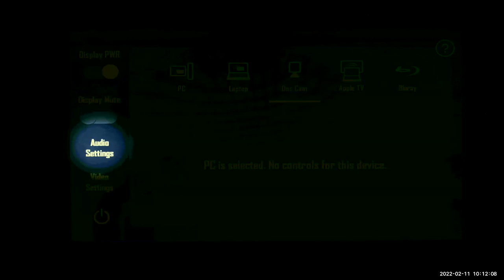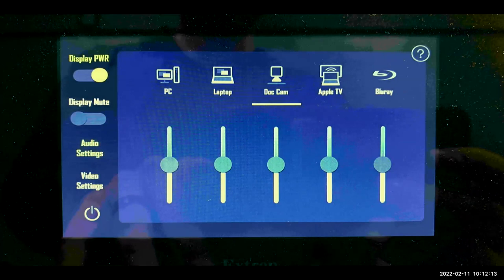Does that make sense? So coming up next is the audio settings. Audio settings are going to be directly related to the specific devices that we have along the top there. Right here within this instance, we have five faders, each corresponding to a different piece of equipment here. So we have the PC, you've got the laptop, document camera has no volume, but we kept it on there anyway, Apple TV, and the Blu-ray. Additionally, with one of our most recent firmwares, we've added a microphone volume.